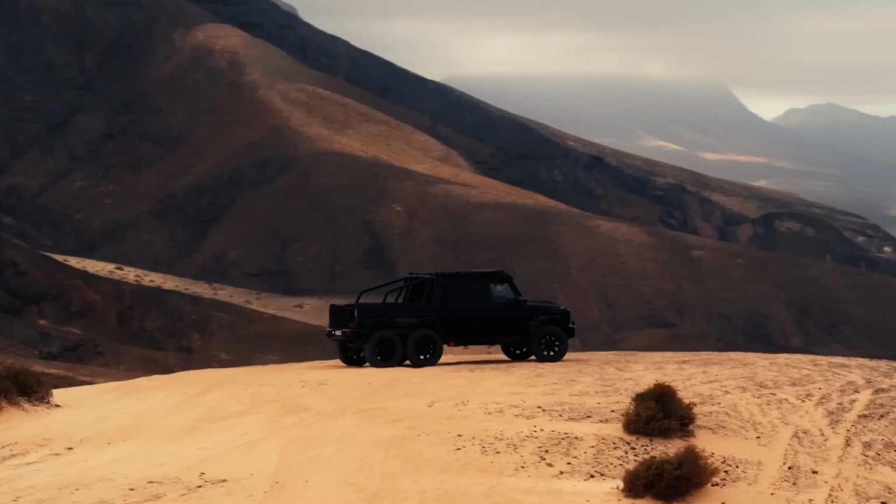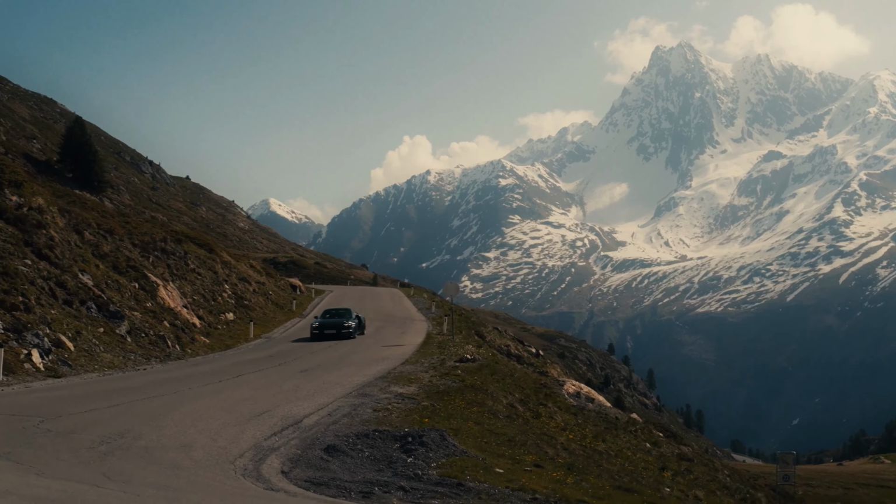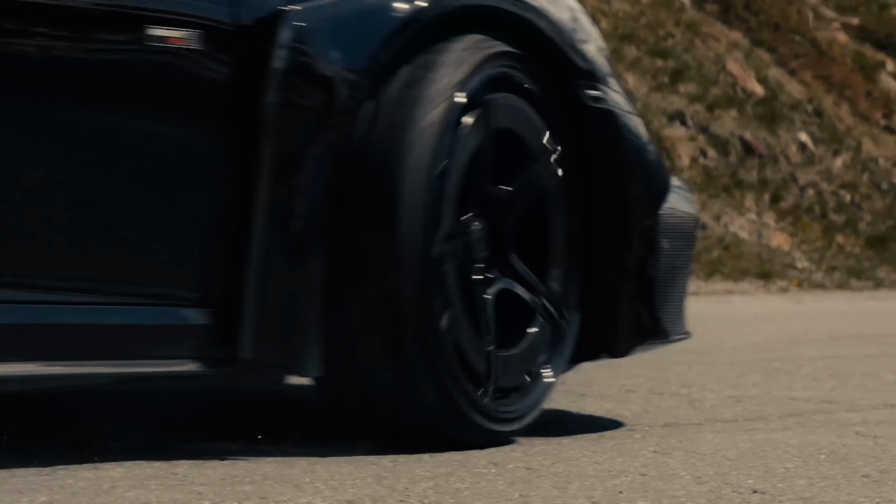And both the black and the white car there together. It's a huge effort. We're talking 900 horsepower and an electronically limited top speed of 340 kilometers per hour.